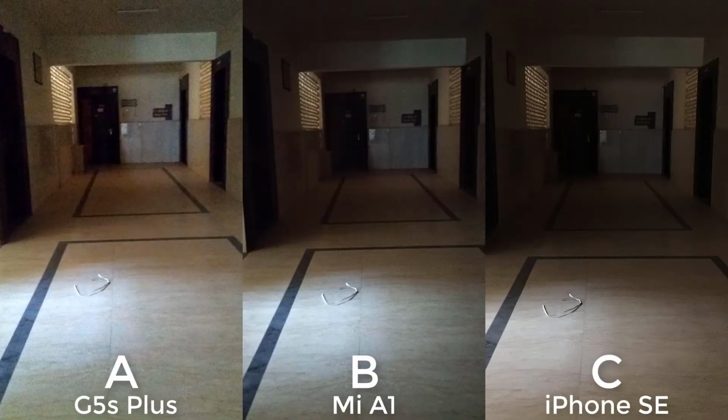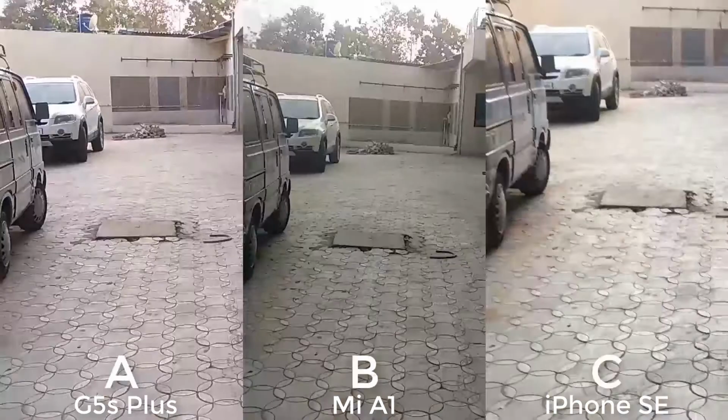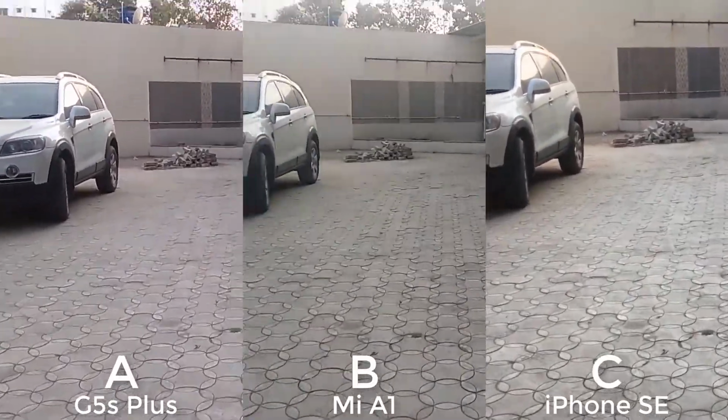Yes, low-light shots are much more detailed on the G5s Plus. Front camera, I think, is better on the iPhone SE. In terms of video, the iPhone SE is the winner for sure. You can see the video of the iPhone SE being better when compared to the G5s Plus and the Mi A1.